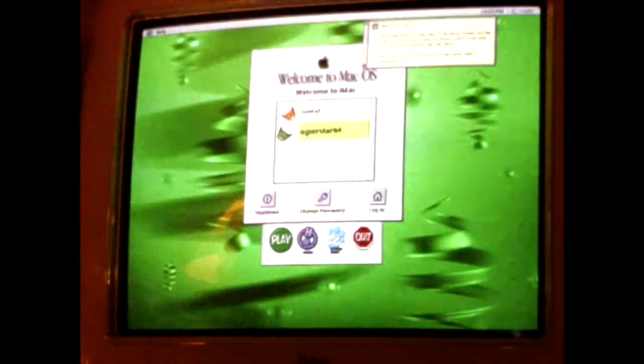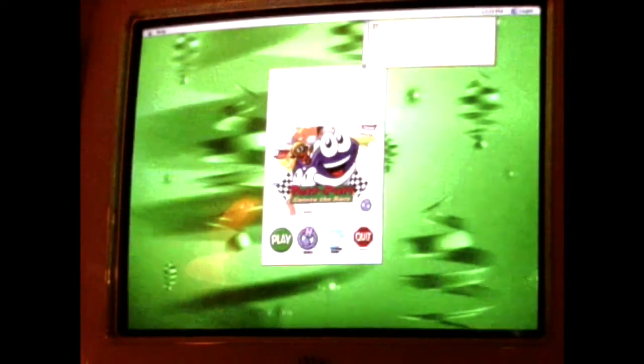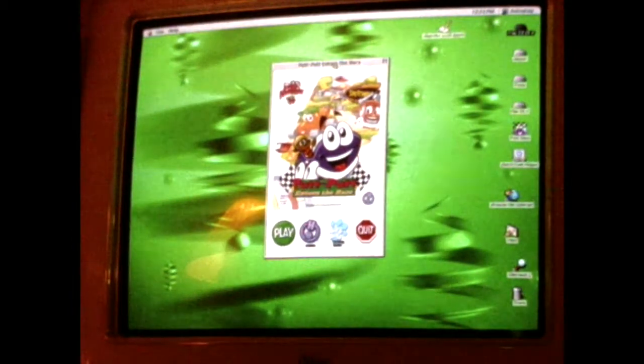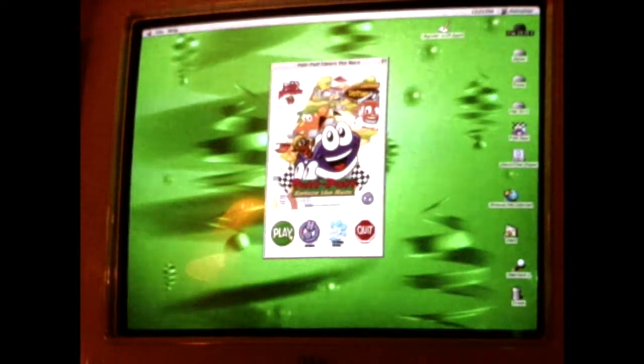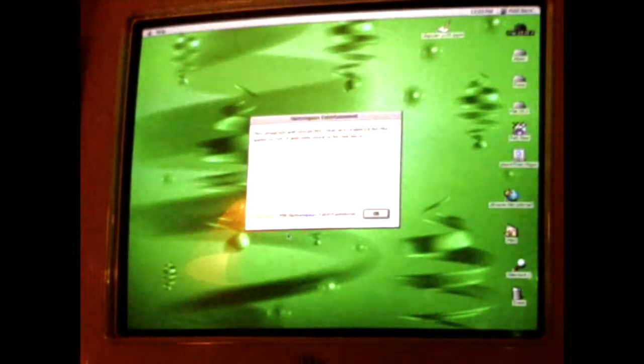Ooh, even in the background, it still wants to show the game. So, there's proof that it is working. The network time error is still messed up. So now we are on a window that says Putt-Putt Enters the Race. Now we can play, and it'll install the game. This program will install the files that are required for the game to run. It will only need to be run once. Okay. Install, and it is now installing the game.